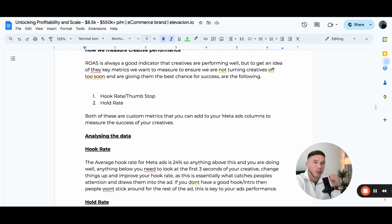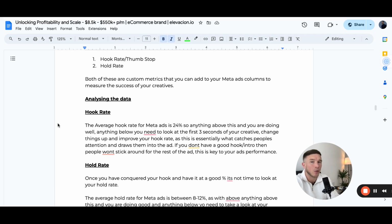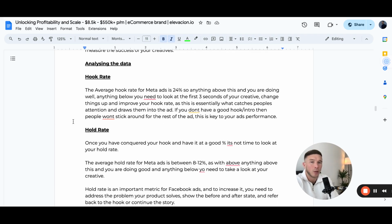If the video has a good hook, or if it has a good hold rate. So say for instance the video has a really good hook, but it has a bad hold rate. So we'll know, okay, the hook is very good, so we need to change something after that. Okay, so both of these are custom metrics, and you can add them to your Meta ads columns to measure the success of your ads. I will show you how to do that in a second.